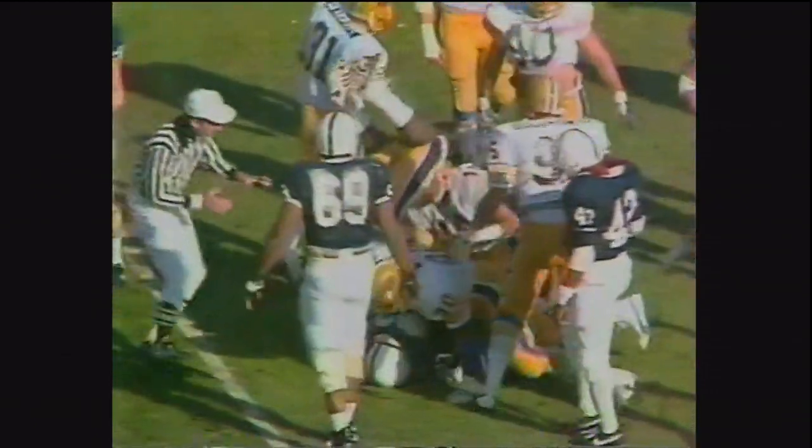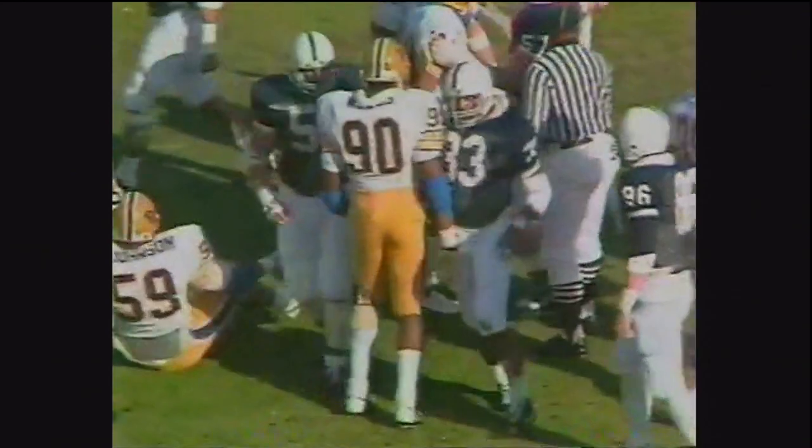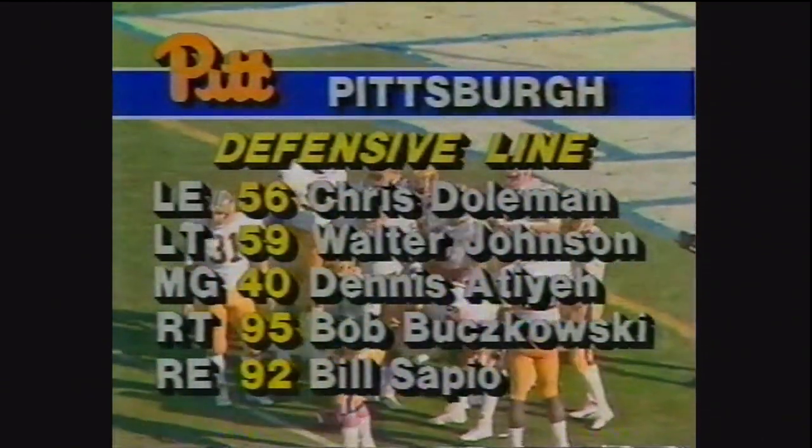Smith inside to the 5-yard line, hit and driven back. His forward progress will get him to the 5. It'll be third down and goal. Free safety Terrell Austin, a freshman from Sharon, PA, with help from the strong safety Bill Callahan from New Kensington, made the tackle. Well, look at this. Bill Fralick's coming in on defense, goal line.